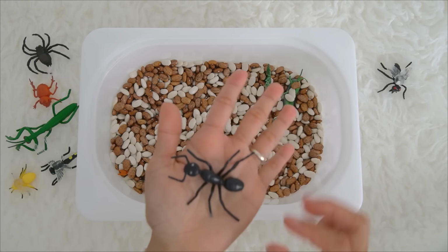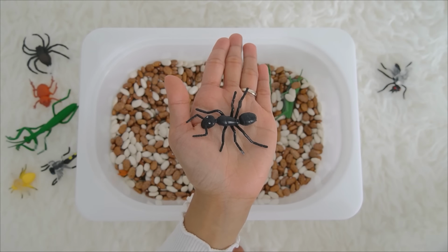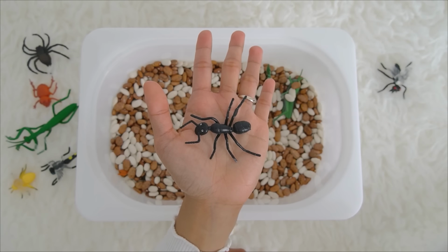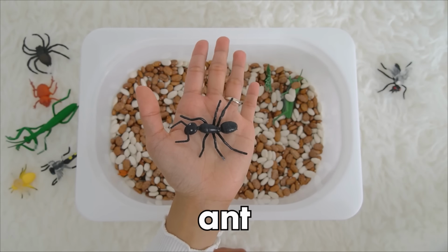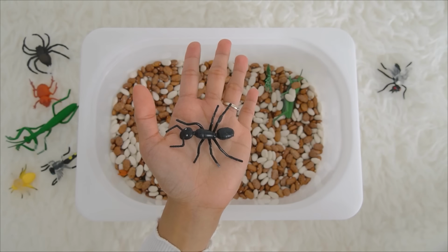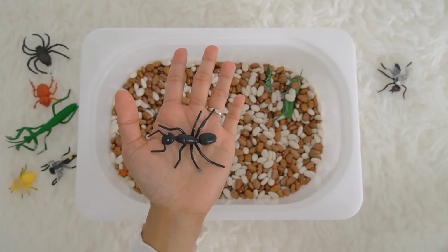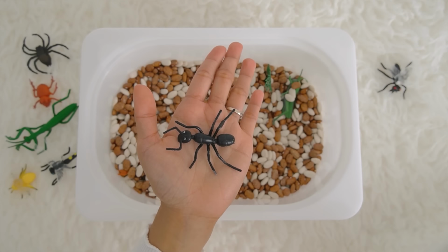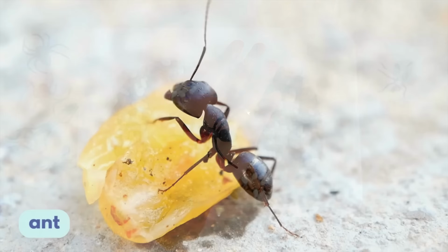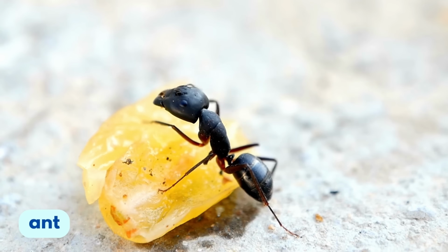Let's get this one. Oh, do you know what is this? This is an ant. Ant, like in the story or song, the ants go marching one by one, hurrah, hurrah. Let's see how an ant looks like in real life.